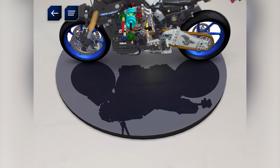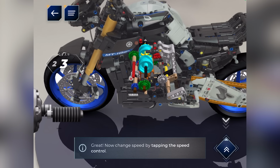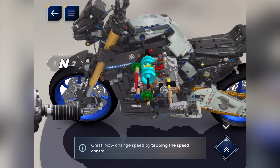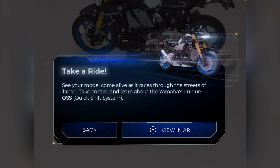There is another cool and informative section where we can see the gearbox in action. This helps a bit as we don't have access to the functional parts after building the model. There are also other AR features in the app that I haven't had a chance to test at the moment, but I'm really glad to see these features. Finally, LEGO has started using AR the way I always wanted.